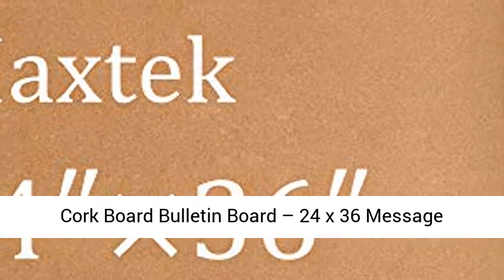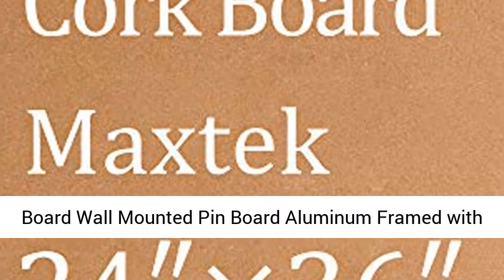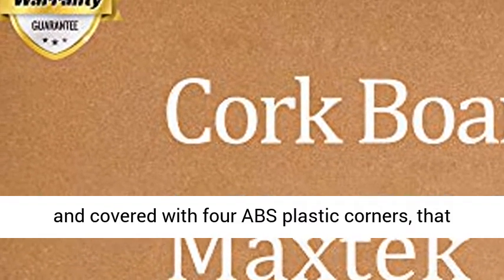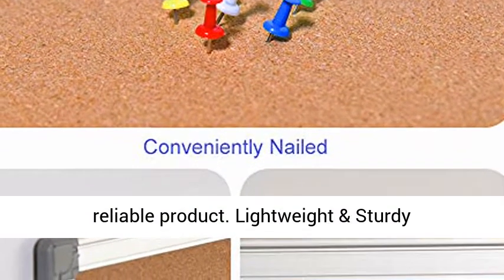Corkboard Bulletin Board 24x36 Message Board, wall-mounted pin board, aluminum framed with 12 pins. MAXTEK Cork Bulletin Board is surrounded by an anti-scratch satin and robust aluminum frame and covered with 4 ABS plastic corners that make the notice board a long-lasting, reliable product.